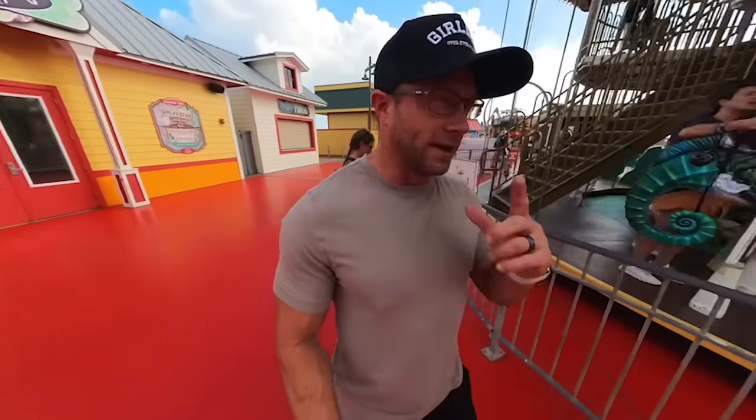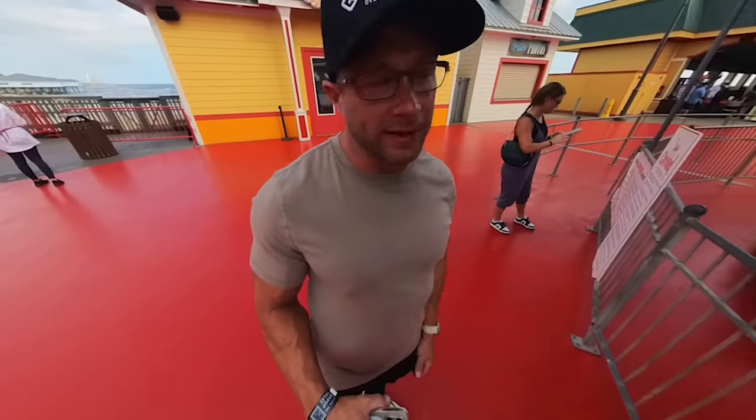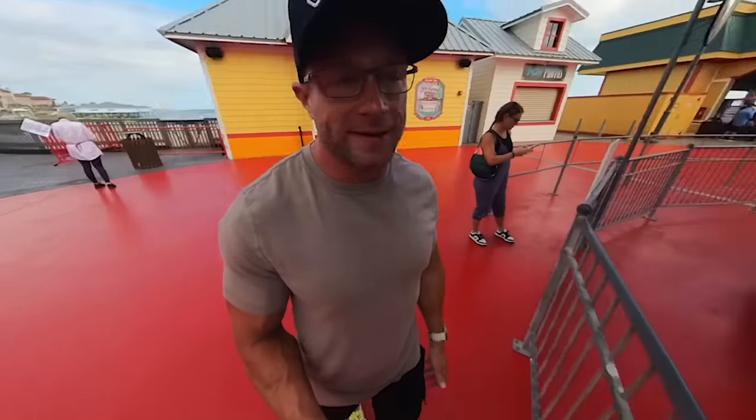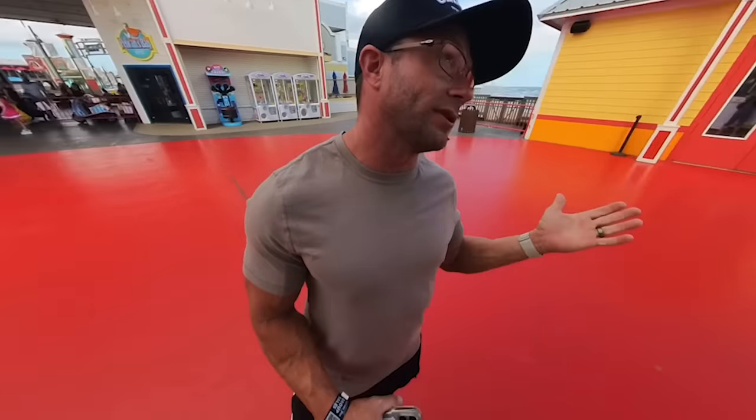This is actually pretty cool, because normally the Pleasure Pier is pretty packed, and today it's a private event, so it's only the people that bought tickets for this event for Ronald McDonald House, so you can just run and get on just about any ride. Perfect day to go, and it's cool outside.